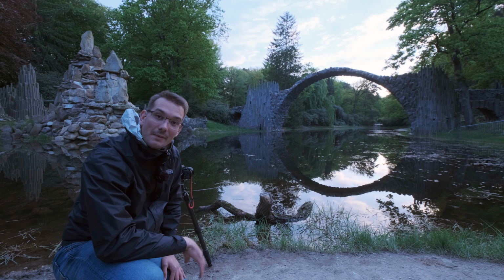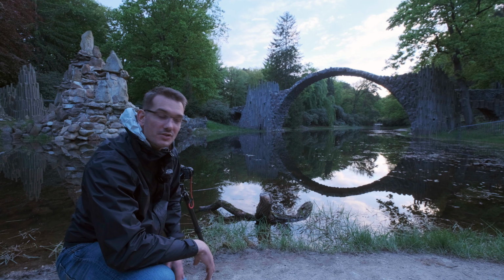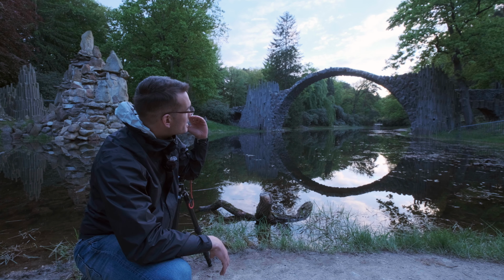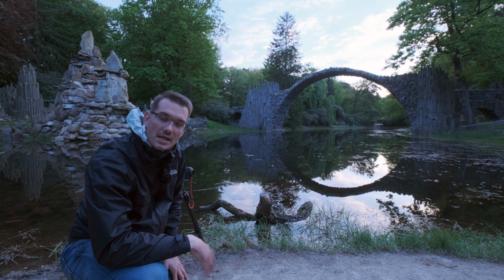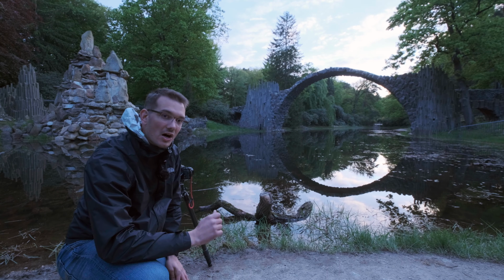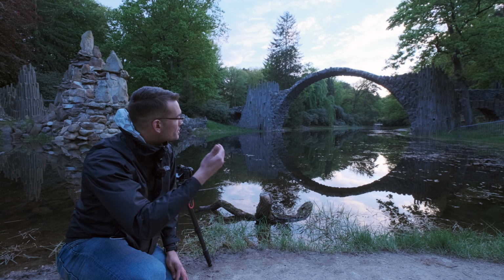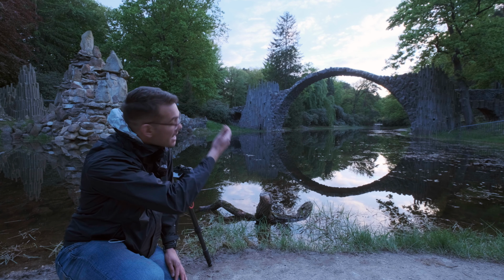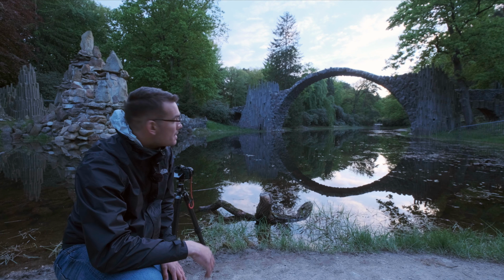Anyways, I moved, so I went to the other side of the bridge. Before, I had the light on my back, so everything was highlighted in the front and there was no really harsh light, everything was kind of smoother. Now I moved to the other side of the bridge and I have the sun right in front of me, a little bit on the side.